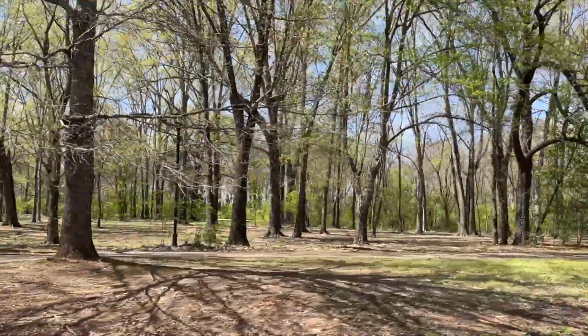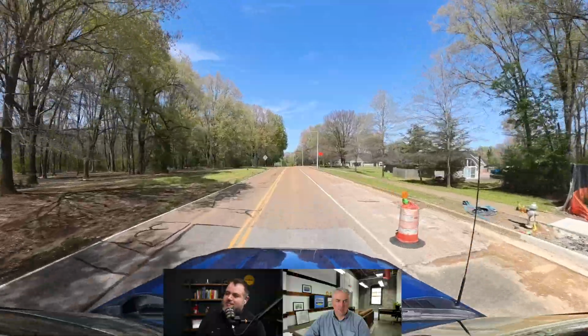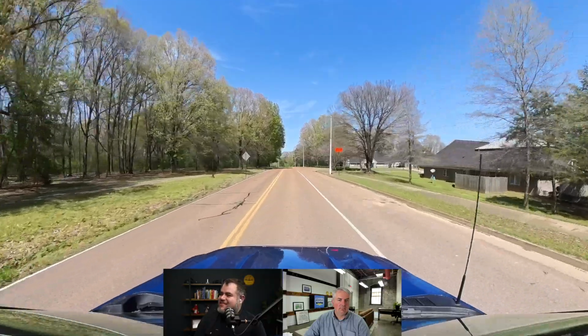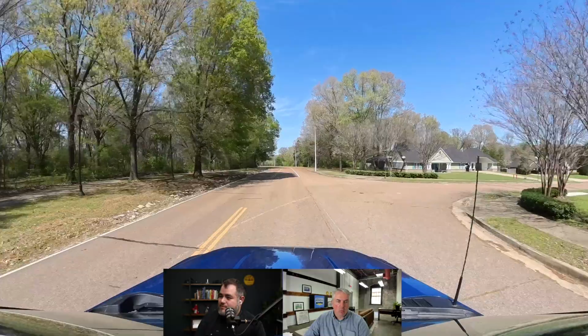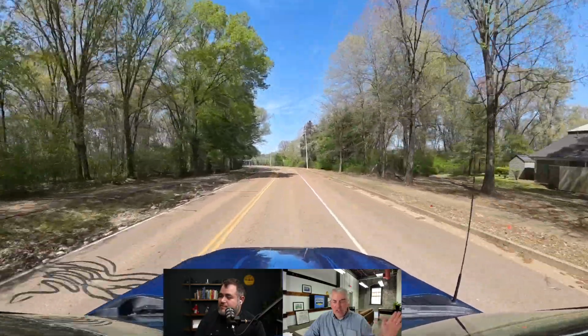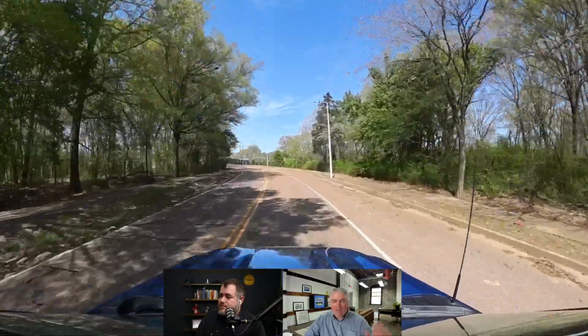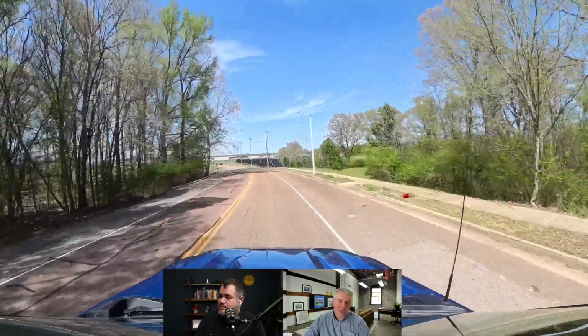But here we're getting into the parks, like the Parks and Rec area. I would think that's the Arlington Sportsplex. We're going to pull up, you'll see tennis courts and baseball fields and things like that. But you saw the walking trail back through the woods there, and they've got a disc golf course that runs through there. So, man, plenty of parks and recreation in the Arlington area. I like that about Arlington.